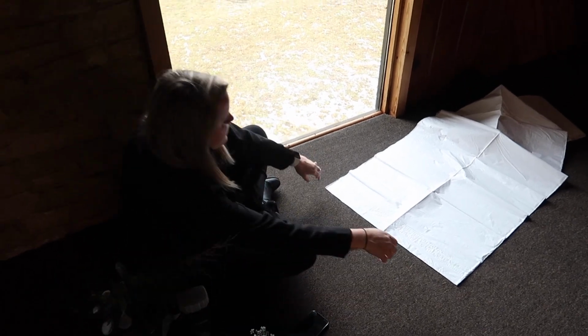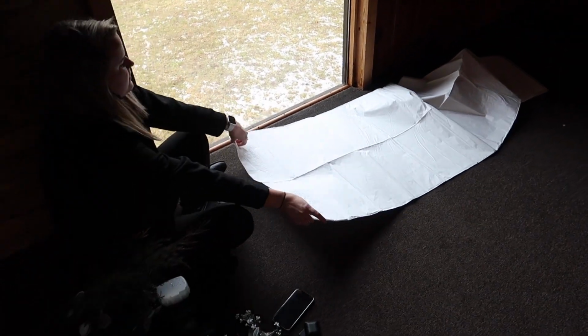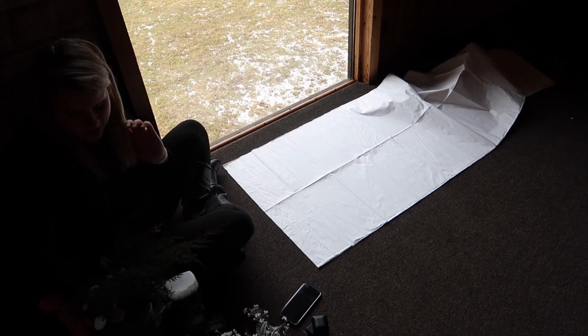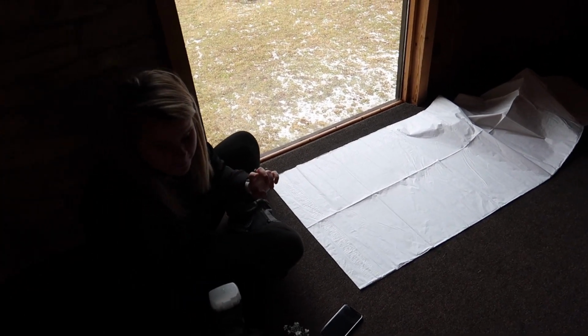Okay, we gotta go inside, so we're gonna grab all of our stuff. I love details. They're my favorites, so I always relax and take my time and get what I want.